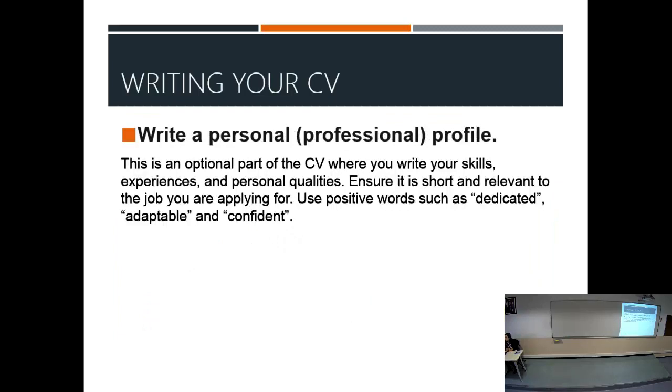So after that section, write a personal or professional profile. This is actually an optional part of the CV. However, I guess, again, it is beneficial to include. So when you are writing the personal profile, you actually write your skills, your experiences and personal qualities. Ensure that it is short and relevant to the job you are applying for. And try to use positive words when you are writing the personal profile, such as dedicated, determined, adaptable, ambitious, and confident.